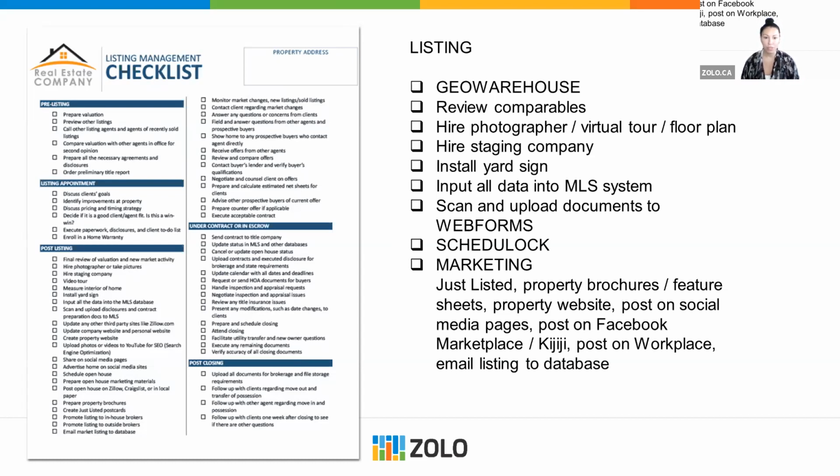Of course, you'll also need to hire your photographer, who will typically, hopefully, also be the person to do your virtual tour. Hopefully it's one of those 3D Matterport tours. Right now, people are relying a lot on virtual tours. And hopefully they do a floor plan for you as well. Offering all of those little extras doesn't cost much more. You can find photographers who do all of it for a couple hundred dollars. So do your research and find somebody who can help you in listing the property and marketing it professionally.